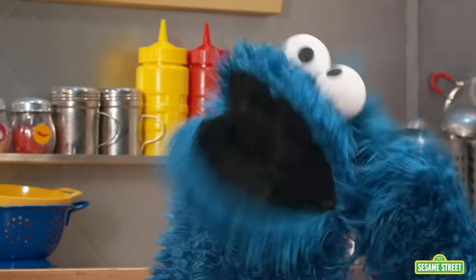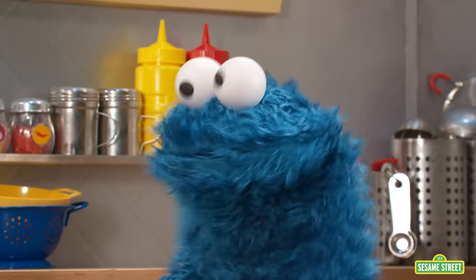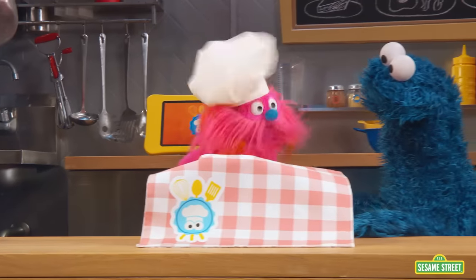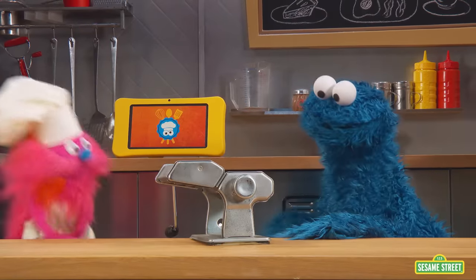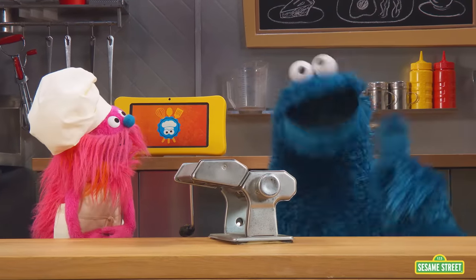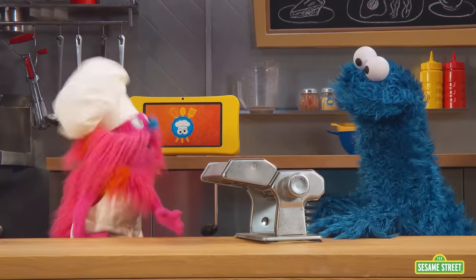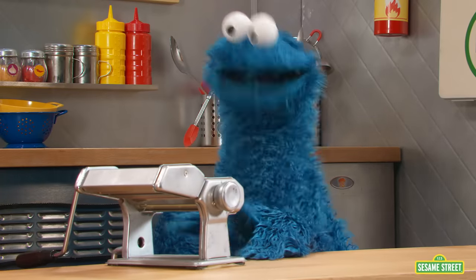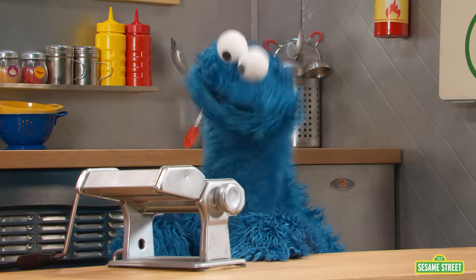Okay, Gonger, me wonder, what can we make using a machine? Oh, I know. What if we use the pasta machine to make pasta? Yeah, ta-da! A pasta machine. Okay, let's try. We can make linguine with olive oil and garlic. What we need to make linguine with olive oil and garlic, Chef Gonger?